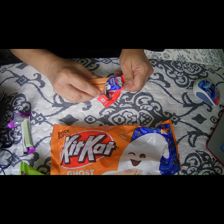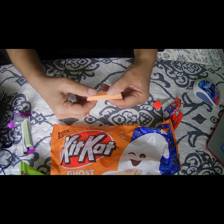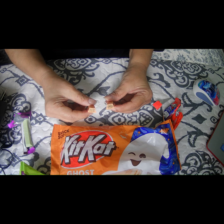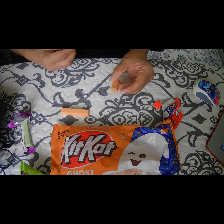And just like the package, it's this orange color. There we go. There's the cookie. It smells like cinnamon. I love cinnamon.